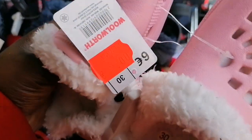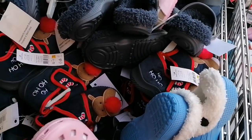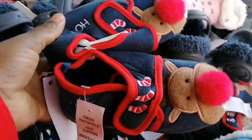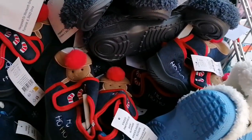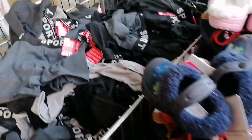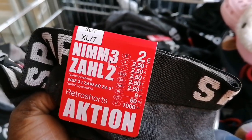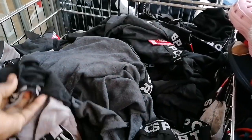House shoes, 3 euros. Huge sale. There is a huge sale. And house shoes, more house shoes. Nimm drei, zahl zwei for 2 euros. You take 3, you pay for 2. That's what it says.